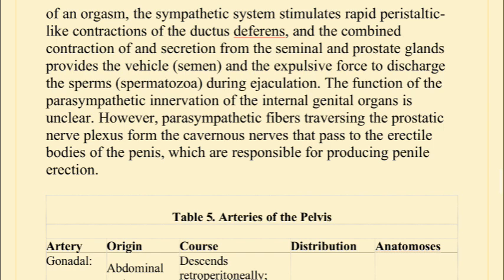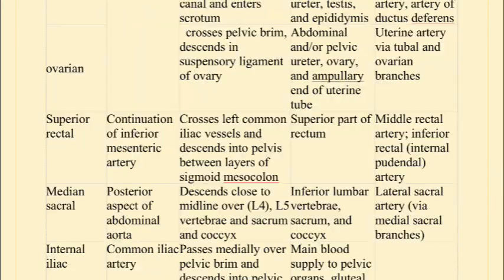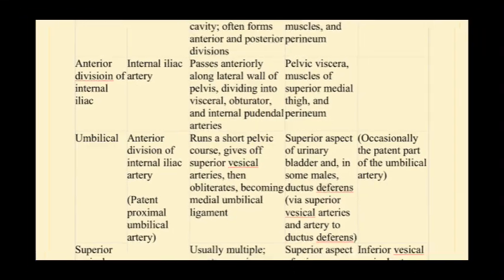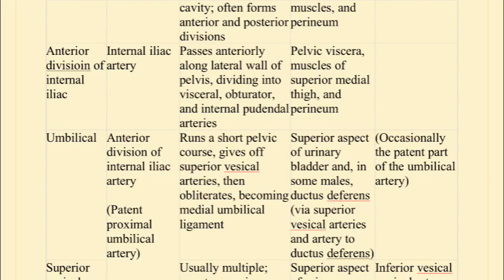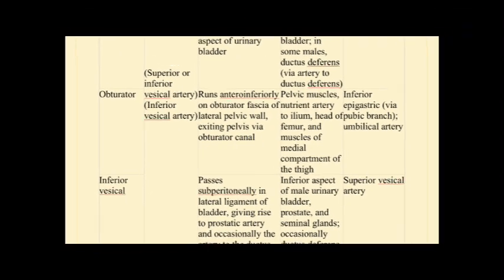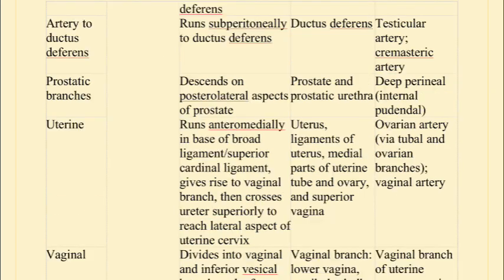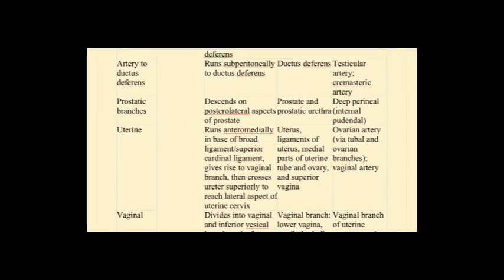However, the parasympathetic fibers traversing the prostatic nerve plexus form the cavernous nerves, and these cavernous nerves pass to the erectile bodies of the penis, and they are responsible for producing penile erection. So the parasympathetic nervous system is very important in erection. So we cannot just write off the parasympathetic nervous system as far as innervation of the male internal genital organs is concerned.